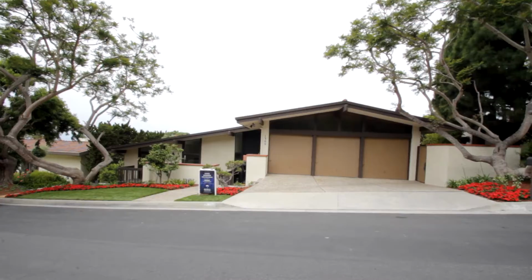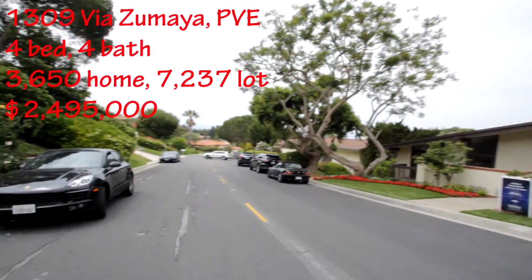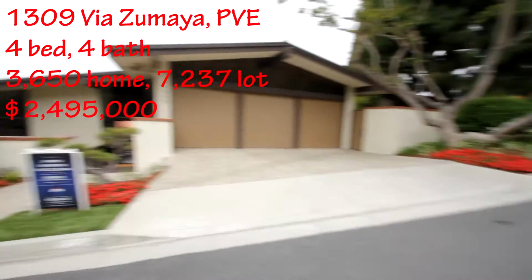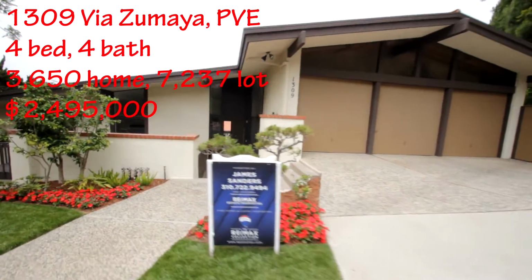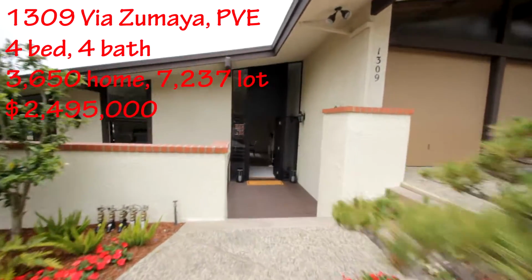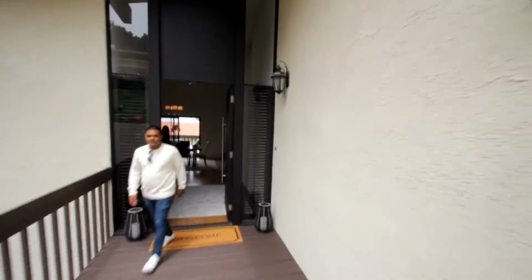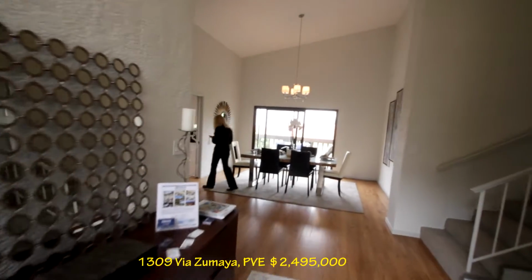All right, we're still in the Nevada Bay. This is 1309 Via Zumaya. This is a windy street as it goes up, and this home just got a facelift, so let's check it out. Wow, all new irrigation out front. Come on in. Nice spot.